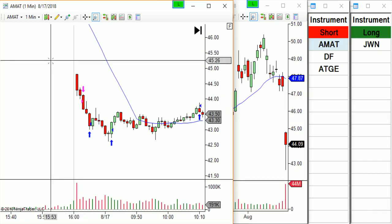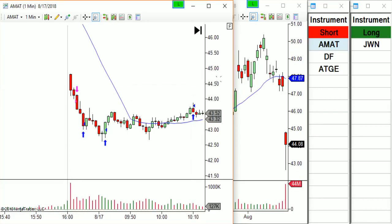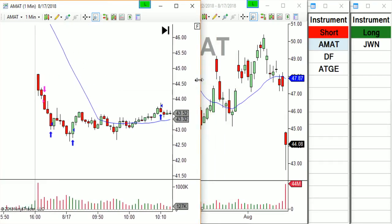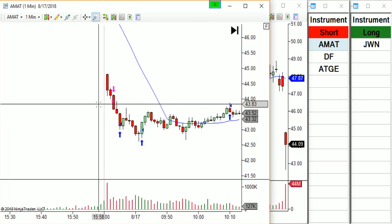And yesterday we talked about wide range bars, doji bars, and what I need with wide range bars, right? So we get a one-minute wide range bar here, inside bar, short just below that, right? We were just talking about this yesterday with wide range bars and what I look for. Okay, so similar concept as the STZ that we had yesterday, right?